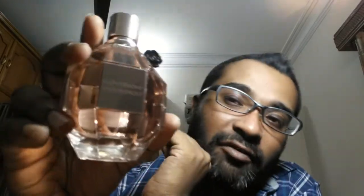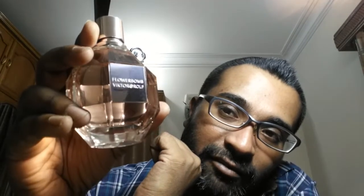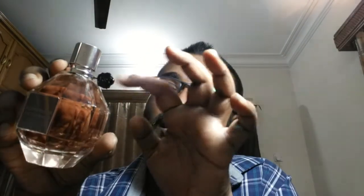This is 100 ml. There's a smaller bottle as well, and this one is a very heavy bottle and very precious. This reminds me sometimes of Jimmy Choo, but this is much nicer. Very nice metal plate here in front. It says Flowerbomb by Viktor Rolf. Usually for Spicebomb and La Male sort of thing, this is a stopper you take out, but this one actually is not. It's just for fashion. It says VNR Viktor Rolf.